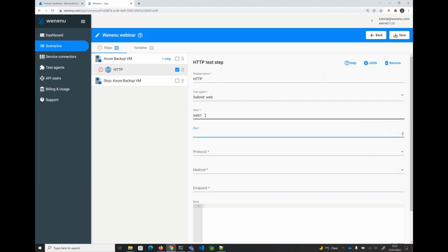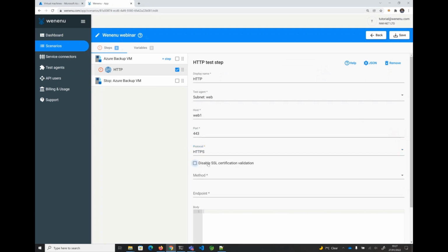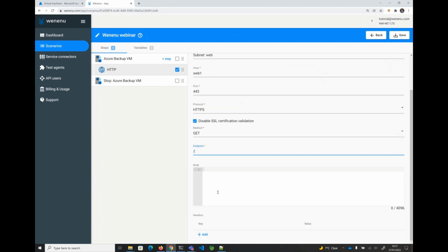I can just use web one because it's in the same virtual network. So I'm going to use an HTTP 443 port, HTTPS protocol. I'm going to disable the SSL certification validation because this host is not the host that usually the machine is reached with. The method is going to be GET, and I'm going to get the root of this web server, and I'm not going to send any body or headers with this request.